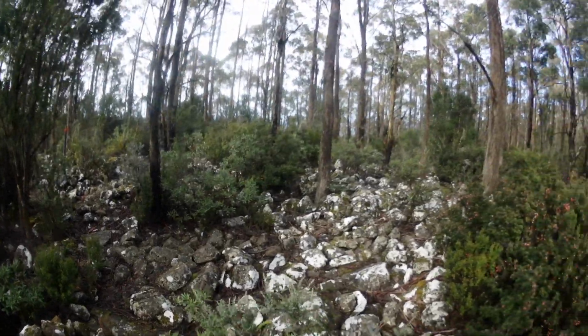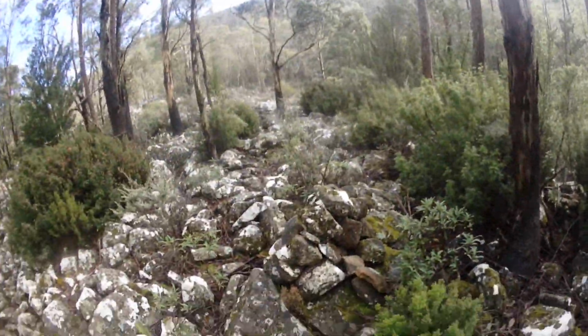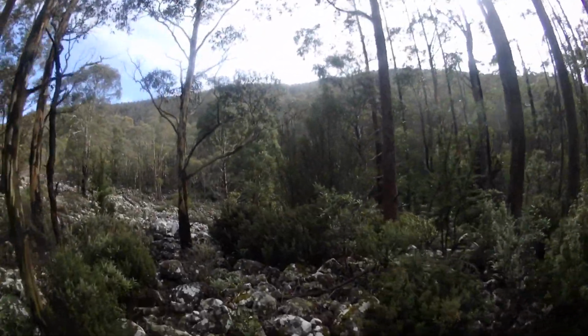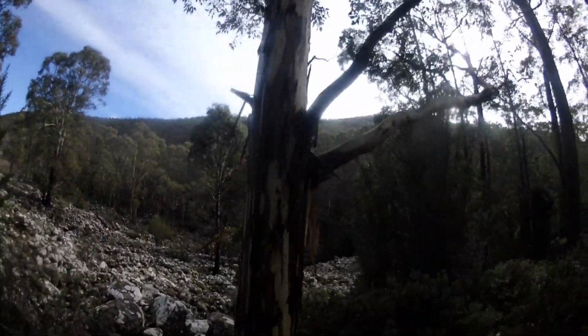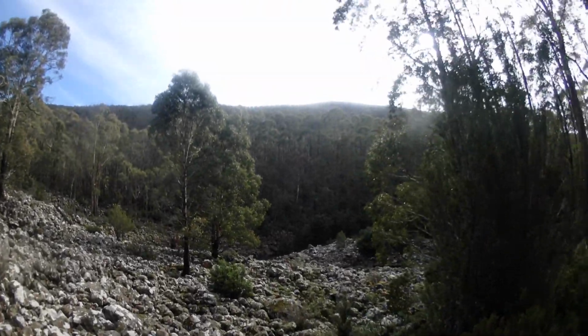Okay, so I've reached the point where you turn off the track towards Disappearing Tarn. It's marked by this big cairn just to the right, and it's just down in this direction here. Oh, it's actually not nearly as much water as I thought there might be. But I'll give you a shot just further down there.